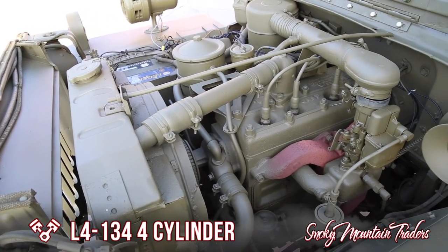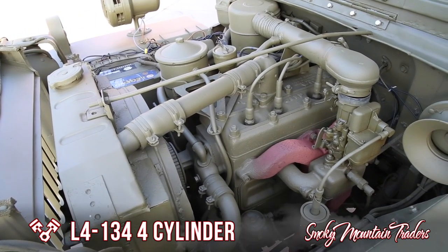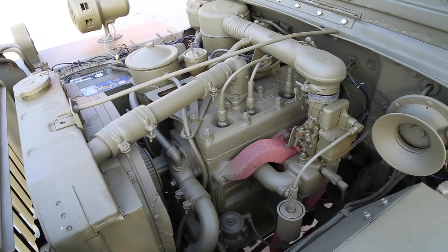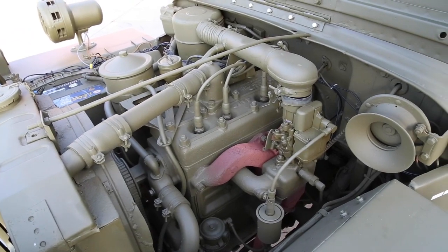The engine is mated to the T90 transmission that goes through the Dana 41 rear axle and has the 4-wheel drive option through the Dana 18 transfer case and the Dana 25 front axle.